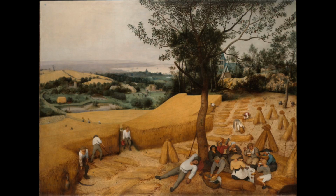In the Harvesters, we see all three orders, the nobles, the clergy, and everyone else, but only everyone else is doing anything. They're the ones harvesting the wheat and selling it at sea. The nobles aren't protecting their country, they're chasing fruit thieves. The clergy isn't praying, it's bathing.